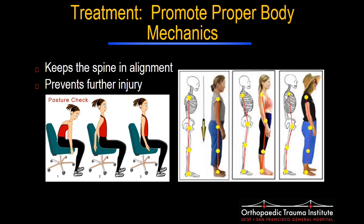So today, in this class, we're going to talk about promoting proper body mechanics in order to keep your spine in alignment, and this, in effect, will help prevent further injury.